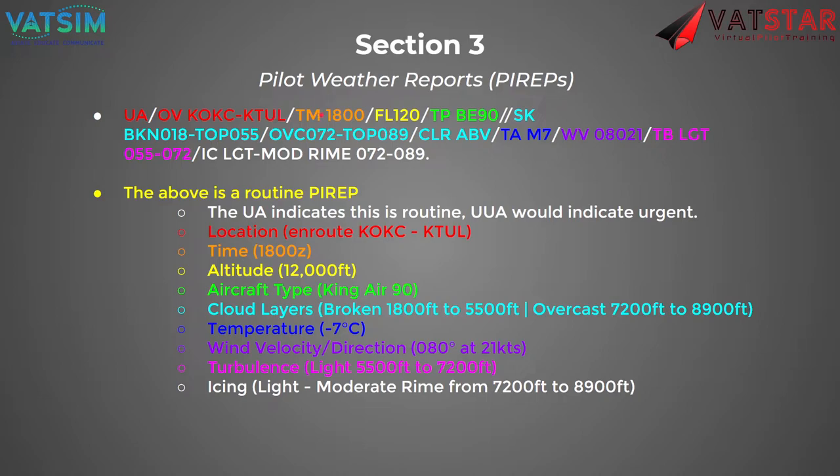Here in orange is indicated the time, 1800 Zulu. The altitude, so 12,000 feet. The type of aircraft, so this was issued by a Beechcraft King Air 90. Followed by the sky condition. So there's multiple layers here, and you may see that.